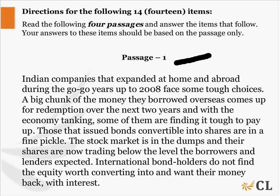Because the Indian companies expanded at home and abroad. And what did they do? A big chunk of money they borrowed overseas. Now it needs to be redeemed. Fine. So who is to blame for this? The first part is the companies.